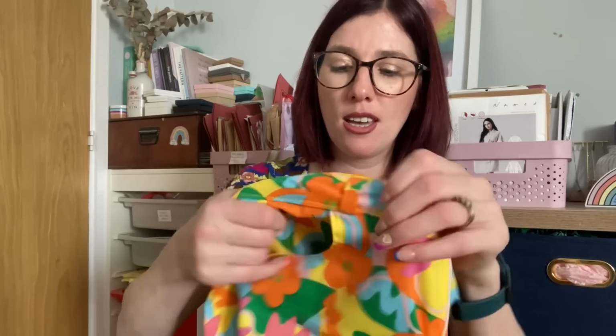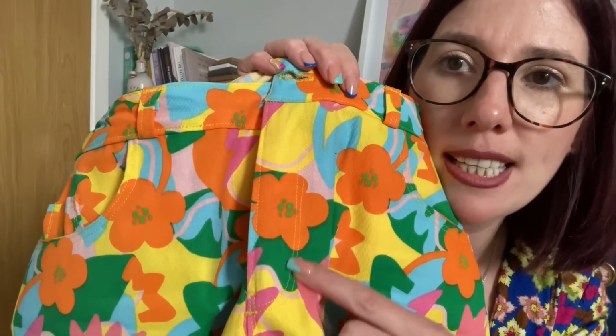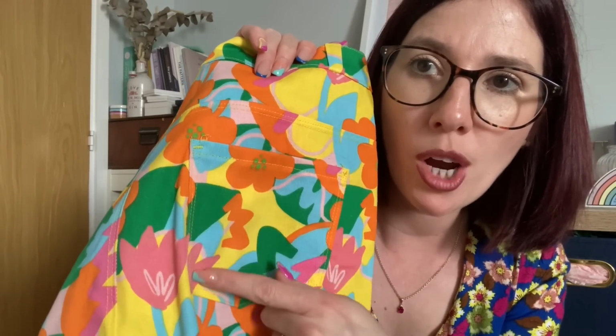On one of the pockets, you've got a little coin pocket. You probably can't see it because it's so busy. And then you've got the pockets with a pocket facing and the pocket bag on the inside. And then you've got the fly detail. I don't know if you can see that on the front. You've got that fly detail that you top stitch and you bar tack. And then there's pockets on the back. I didn't go for a fancy design on the pocket. I just went for the double row of top stitching.